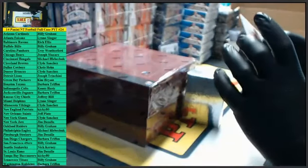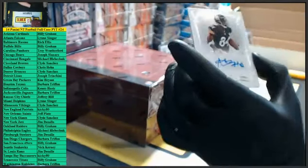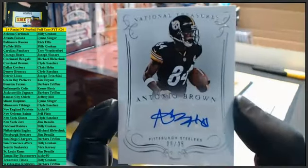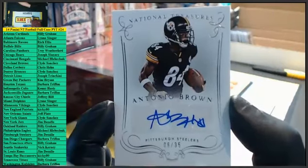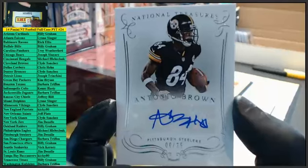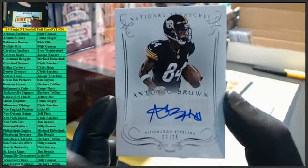Steelers, Jimmy D, Antonio Brown auto. Very nice. Wow. That is so sick.